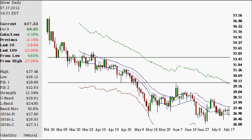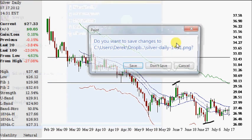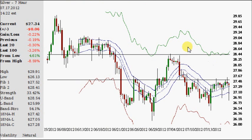Now, I've been talking about this high and this low before, and I was able to, in the past, back here, show the 5-hour chart. Well, enough days have gone by that I can no longer show point A to point B using the 5-hour. So let's bring it to the 7-hour chart and take a look at it a little more clearly.